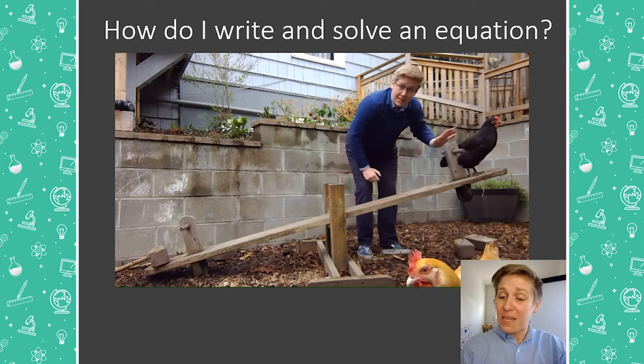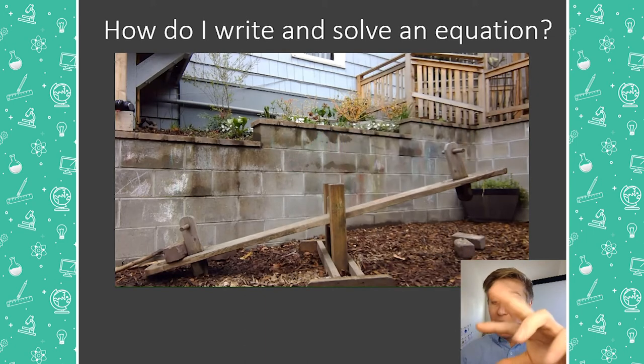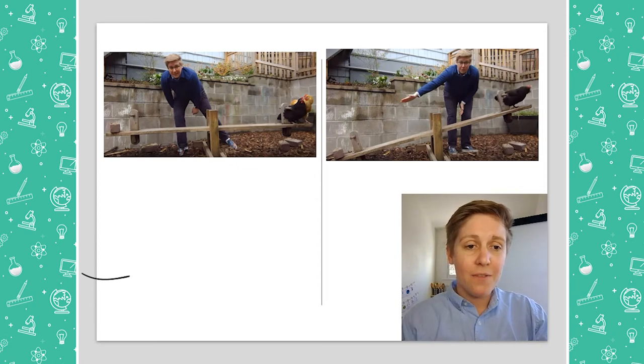So let's think about what math is represented here. On the next page, I'm going to walk you through what we can figure out about the chicken's weight based on what we know about the brick's weight. All right, so here are two different screenshots of that video to show you some math that we can show algebraically. So in this case, we have the weight of a brick.